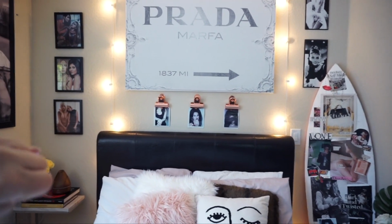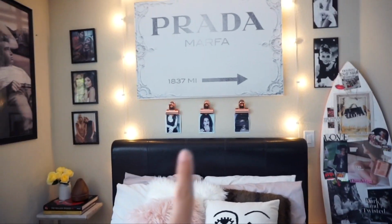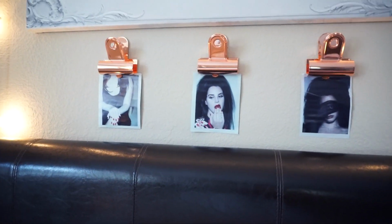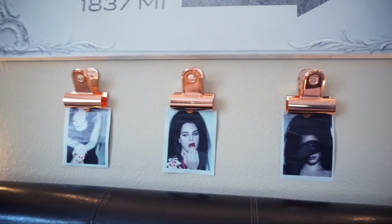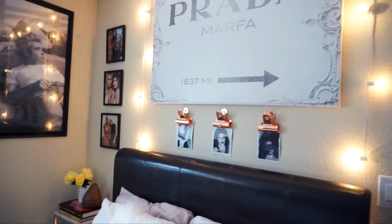I'm not a big fan of plain walls. That is something that you will see. I just put Lana up. So let me get closer for you guys. I tore these pictures up from V magazine, and I'm literally obsessed with Lana Del Rey. She is queen, and I just hung them off these big copper clips that I got from Urban Outfitters.